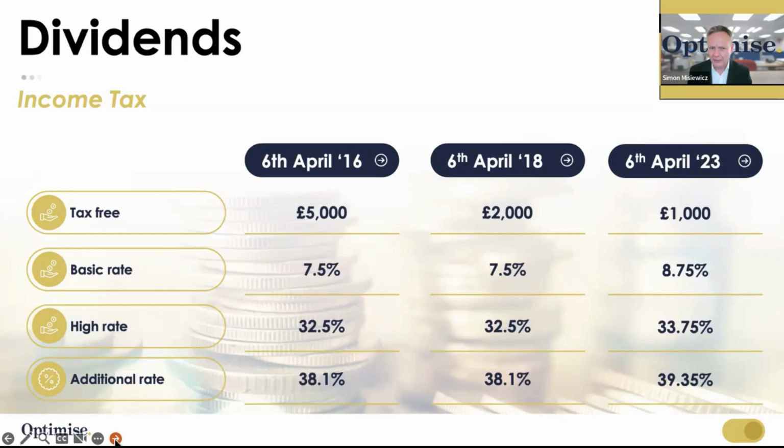So tax-free amounts. The first box is £5,000. Can you remember where you could take out £5,000 worth of tax-free dividends? Well, not many people could because it was short-lived. But then on 6th of April 2018, if you took out the same amount of dividends, you would have been taxed on the 3,000 because only 2,000 would have been tax-free. Things change again. 6th of April 2023, £1,000 worth of tax-free dividends can be taken, nothing more. So HMRC really are pinning you down, and the argument could be is, will there be a tax-free element at all? Who knows?